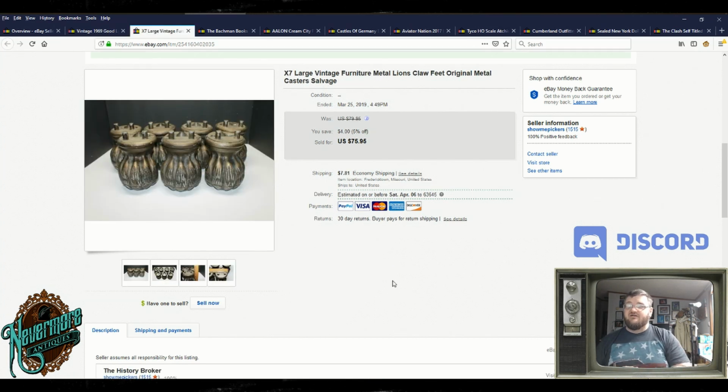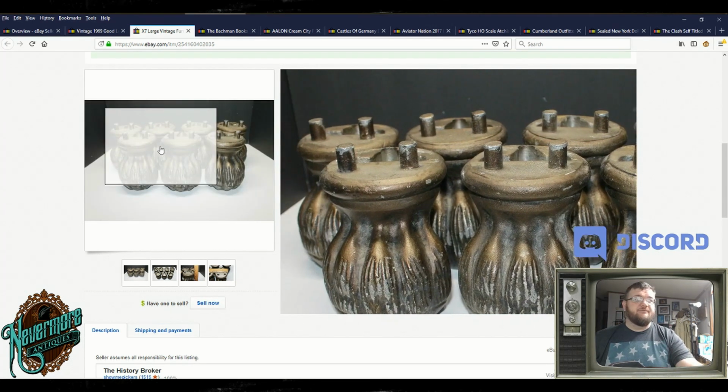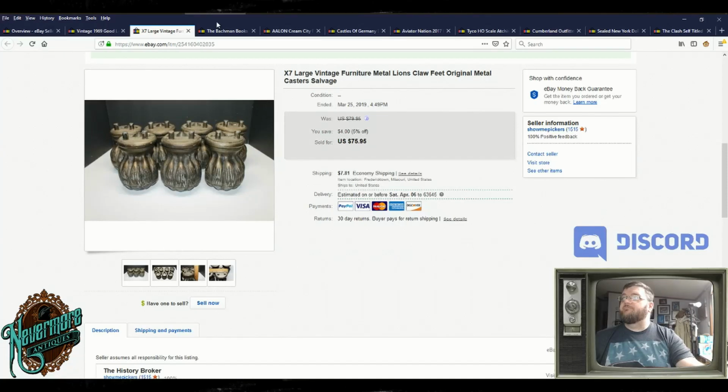A set of large vintage furniture metal, I called them Lion's Claw Feet. I literally had $1 in these, and I sold them for $75.95. Industrial salvage, reclaimed, repurposed items like this sell really well. Be looking out for metal that people can repurpose because they will sell good. They're just cool. Just cool.